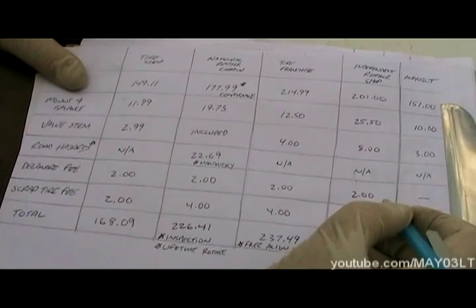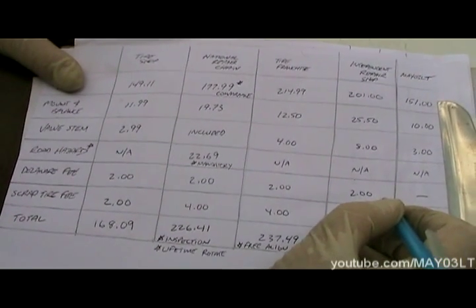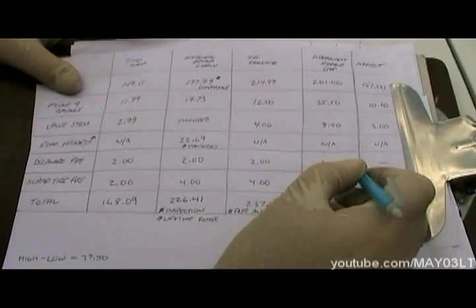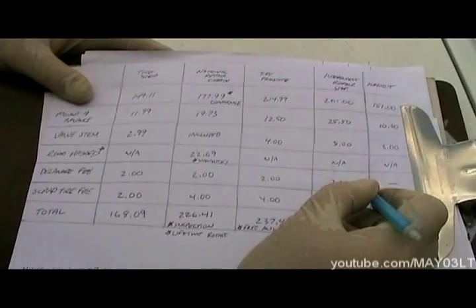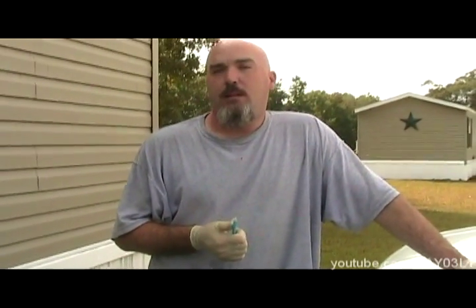The independent repair shop, what we're going to call Corky's Foreign and Domestic Auto, tried to tell me that that charge is the state charging them for disposing of your tire, which is completely untrue. That $2 charge has nothing to do with your tires at all. I can't believe these people were going to try to tell me that, you know what I'm saying?